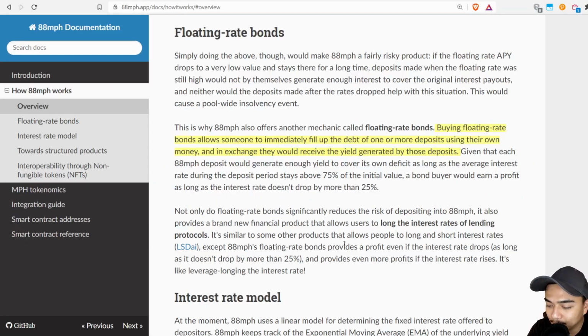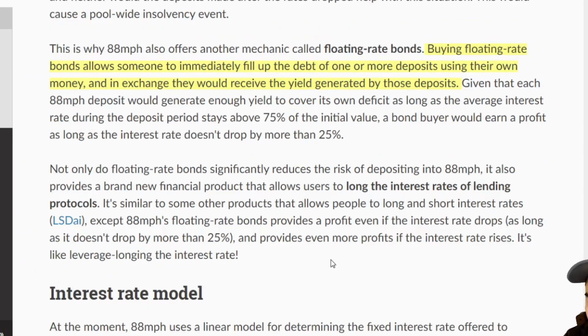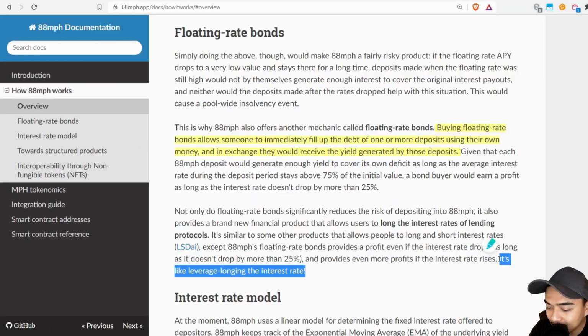And it's similar to some other products that allow people to long and short interest rates, LSDI for example, except 88Mph's floating rate bonds provide a profit even if the interest rate drops, as long as it doesn't drop by more than 25%. And they provide even more profits if the interest rate rises. Basically, it's like leverage longing the interest rate. This is very unique, very interesting.